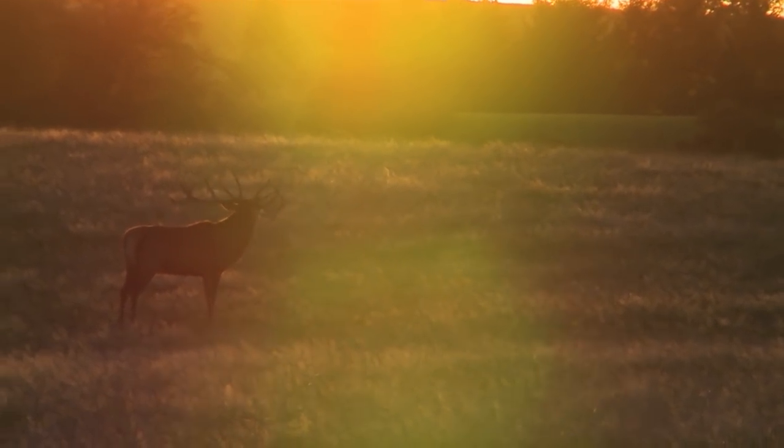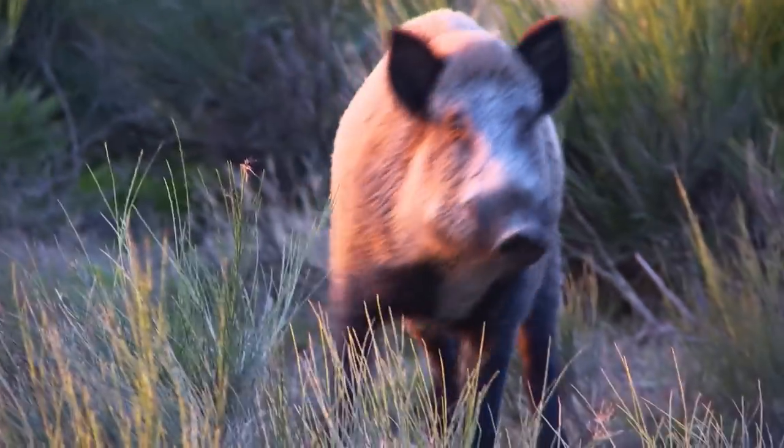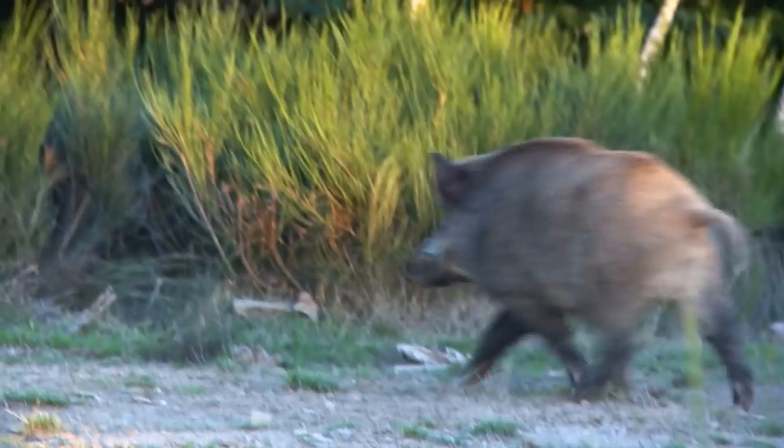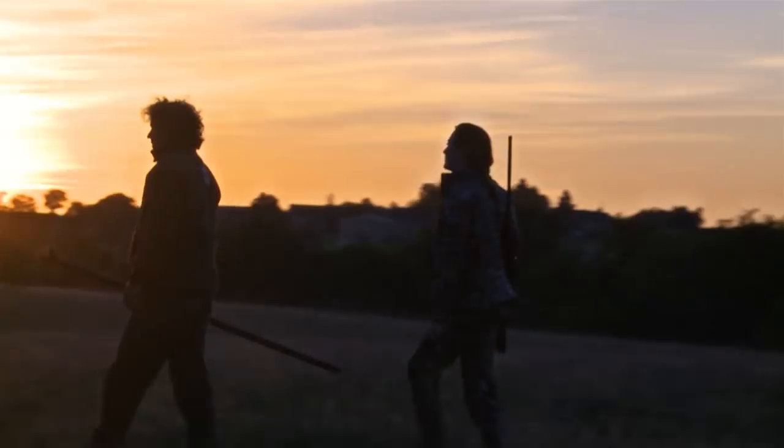After the success with the sika, we head out again in the evening to find a wild boar. Here in La Planque, wild boar have caused significant damage to the landscape, and the population is booming. There's a pig.